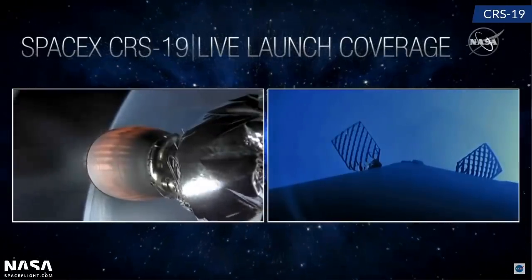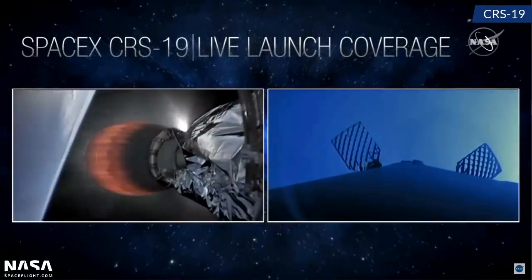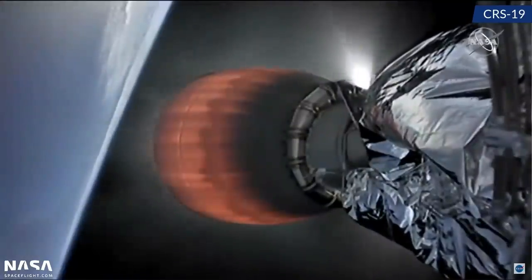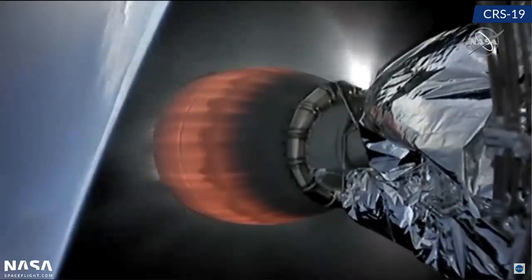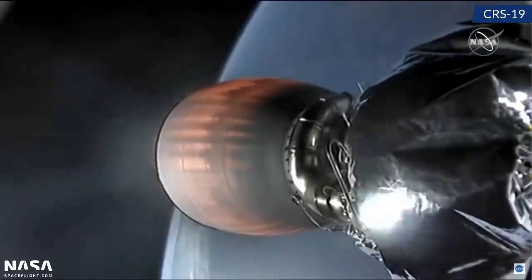Stage 1 landing legs have deployed. Stage 1 landing legs are down. Coming in for the landing. Stage 1 has landed. Got another one on the drone ship.